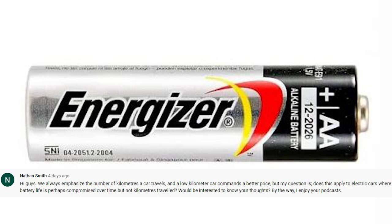Now, Nathan says, we always emphasise the number of kilometres a car travels. So to your point, Mal, a low-k car commands a better price. Does that apply to electric cars when battery life is perhaps compromised over time, but not by kilometres travelled? And he says, as an afterthought, by the way, I enjoy your podcast.